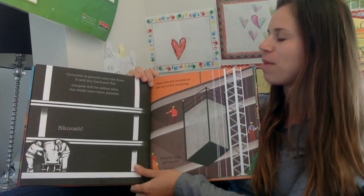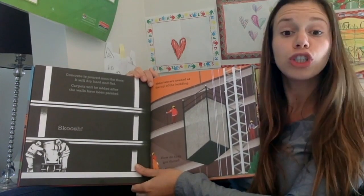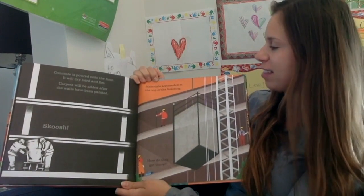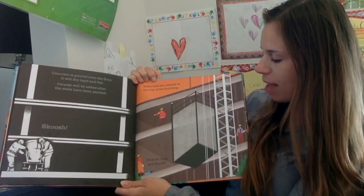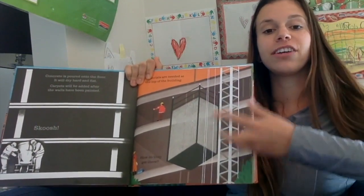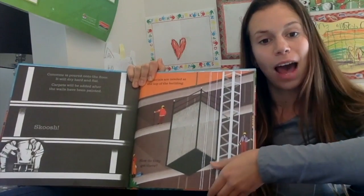The walls have been painted. Scoosh! Materials are needed at the top of the building. How do they get there? How do you think they bring all the materials all the way up high to the top?